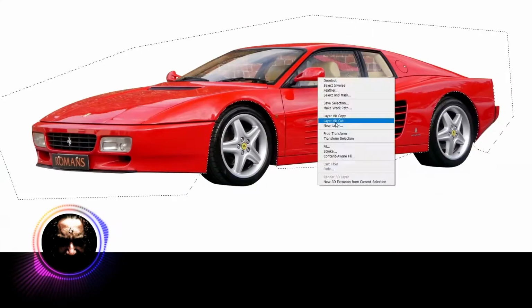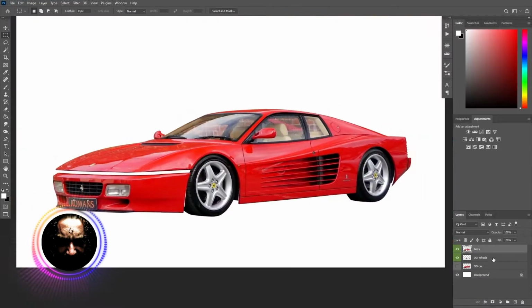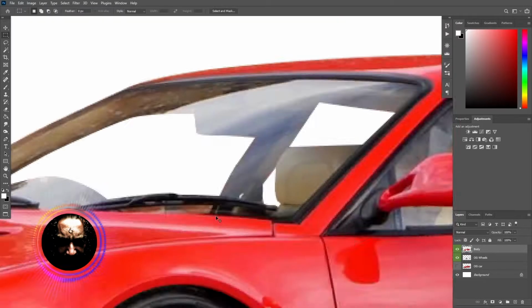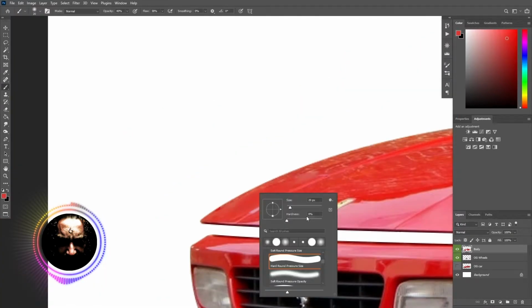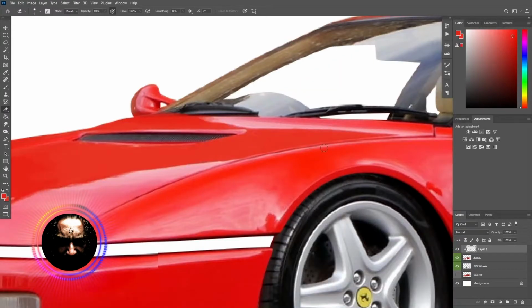The Ferrari Testarossa has always been one of my favorite cars ever made. I absolutely love everything about the way that this car looks. It's got so much drama, so much character, so much style. It's an absolute masterpiece. And I've always wanted to fiddle with this on Photoshop and see what I can do with it.